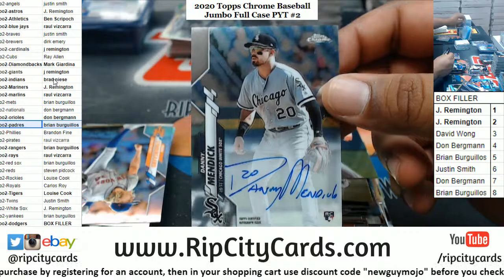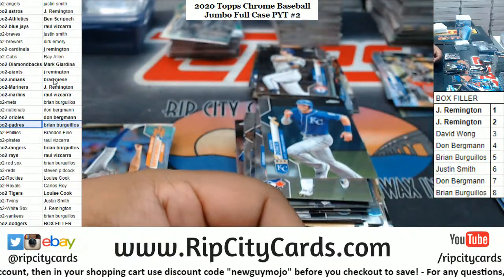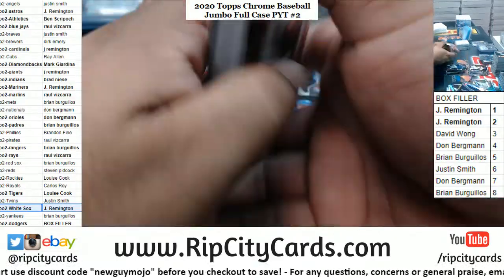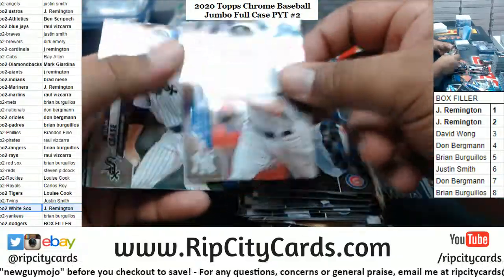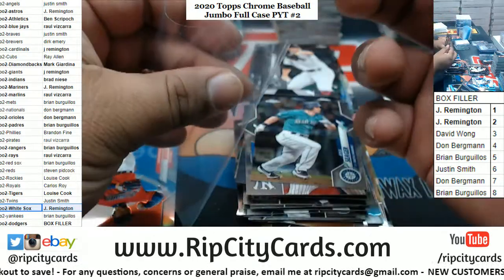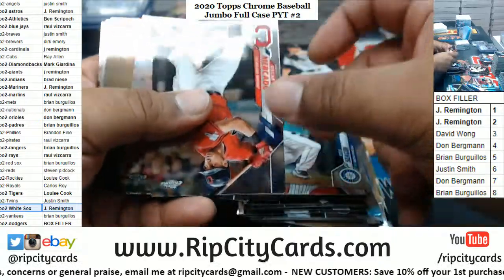Danny Mendick, White Sox autograph. Man, I saw that logo and got a little excited. Maybe a sign of things to come? Johnny Bench Reds die cut. Those are some nice old school units for the Phillies.